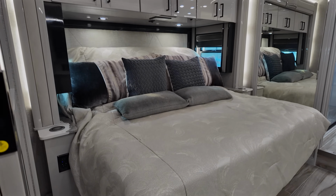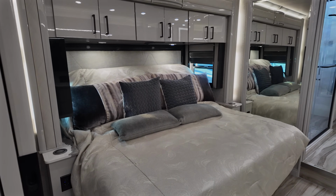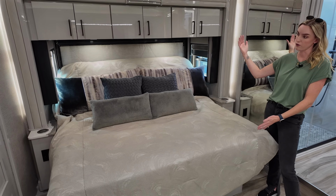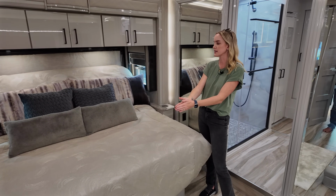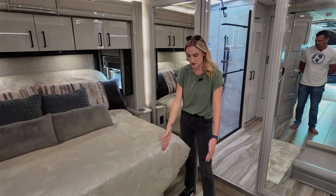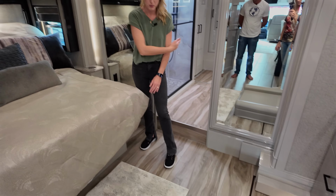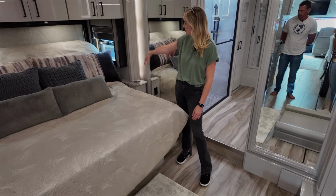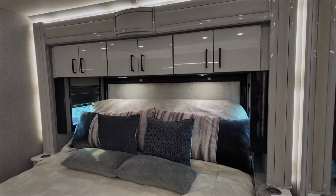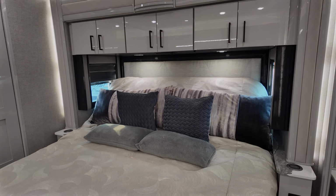Then this is the main bedroom. This is a king size bed. It does come down. It has to fold up for travel for the slides to go in, and it comes all the way touching, so you can't walk past it. But when it's down, it only goes out to about right here, so you still have plenty of space to walk through. Wireless chargers, a little nightstand here, built-in headboard plugs, and another touchpad, as Kris mentioned.